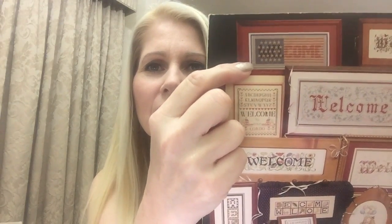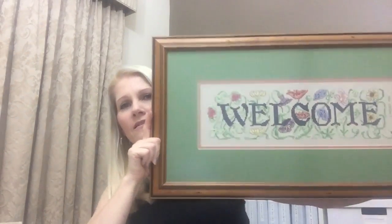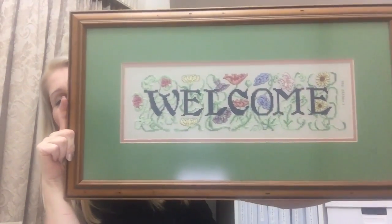I like that American one at the top. That's nice. And there's the welcome one that I stitched. There it is there in a different colour fabric. So here is mine. Oh, not a big one. There it is there.